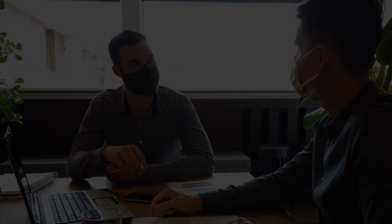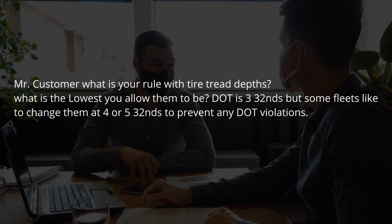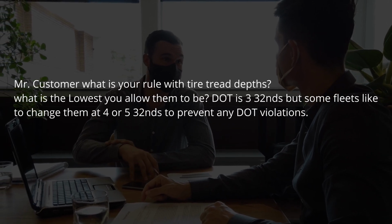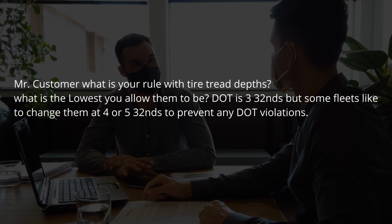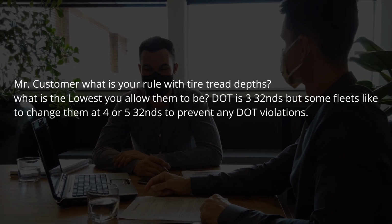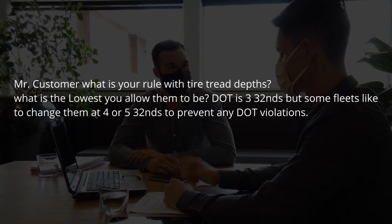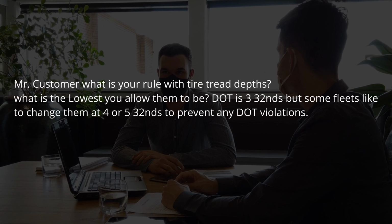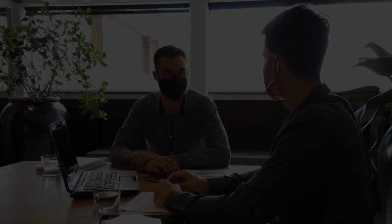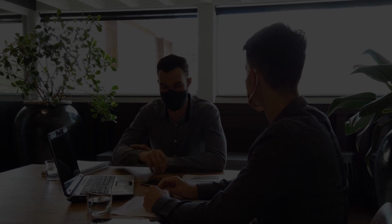And then you ask the customer, Mr. Customer, what is your rule with tire tread depths? What is the lowest you allow them to be? DOT is 3/32nds, but some fleets like to change them at 4 to 5/32nds to prevent any DOT violations. At this point, the customer is either going to be impressed or the customer is going to have the answer in his head because he has a rule and tell you 4 or 5/32nds.